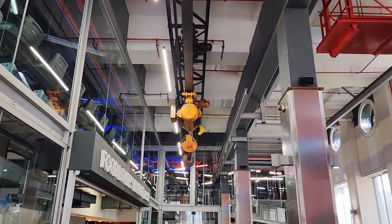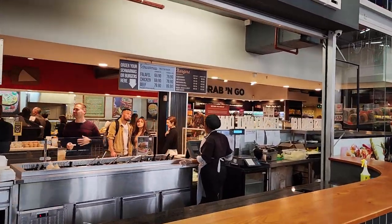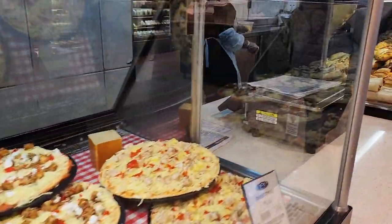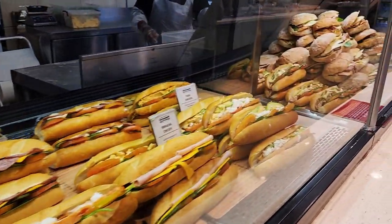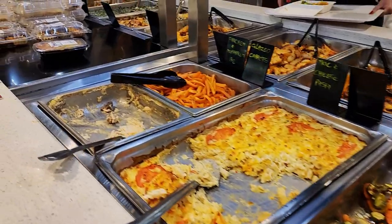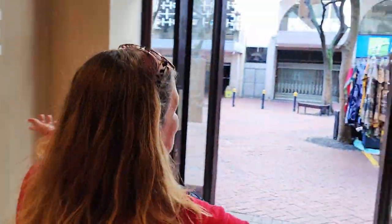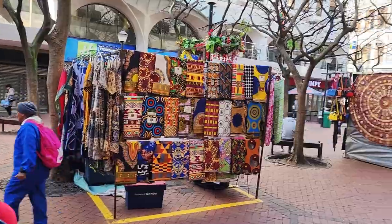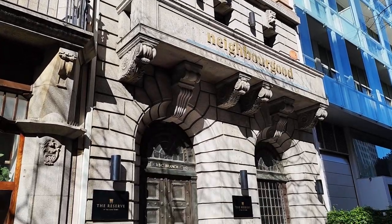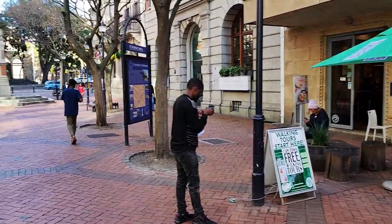Love how they've left some of the industrial stuff. But this is a really great place to come get some food. Top tip, and it's cheap. Goods building. Cool old building. Used to be the reserve, maybe, I don't know. Well, this is where you can come get your free Cape Town walking tours. The guys only walk for tips.